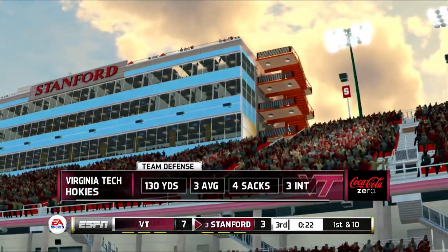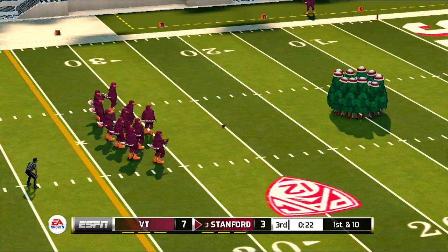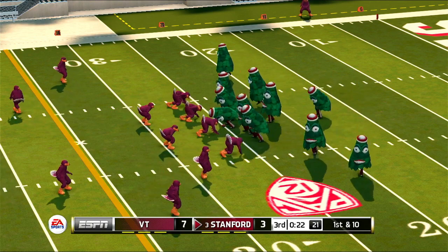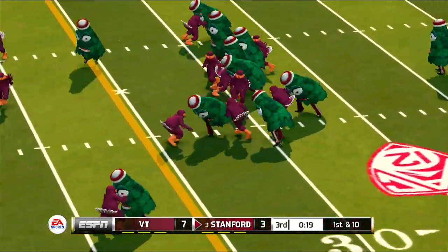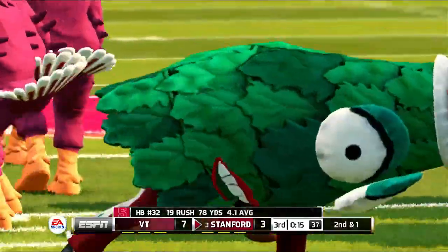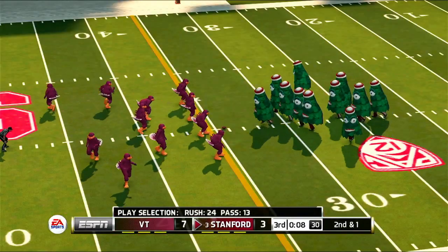I think this defense has played well enough to be able to win this game, obviously, but at some point, you'd love to see their own offense feed off of some of the confidence that their defense is playing with, because up to this point, the defense is keeping them in the game, but the offense isn't quite doing enough to be able to build on that lead. Makes it to the 34. Short yardage situation here. Second down and one.